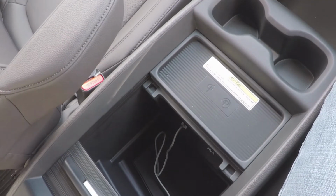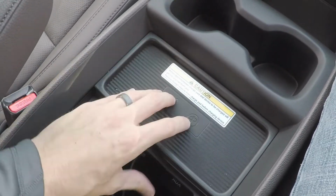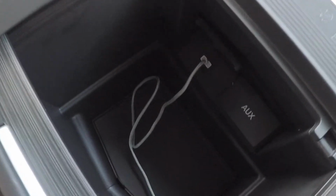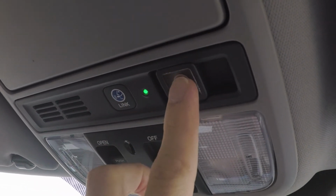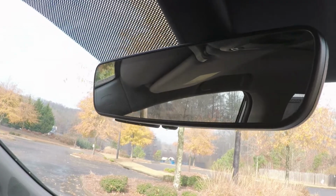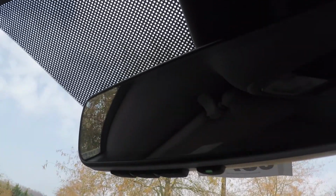Down here is one of the coolest features. You have your wireless charging pad for newer iPhones and Samsung phones, so you just pop it right on there and it charges. And then you have another auxiliary port, USB port down there, and this whole thing just closes shut like that. These features up here are similar to the Accord that I just showed you guys. You're going to have your Honda Link button right here, Honda Link Assist, sunroof open and close. This is going to adjust your door lights, and this is your low profile auto dimming mirror with your garage door opener buttons right there, your HomeLink buttons 1, 2, and 3 right there.